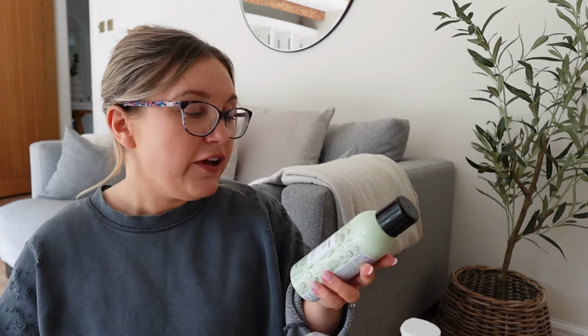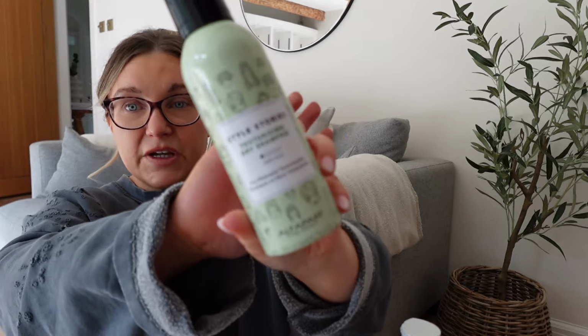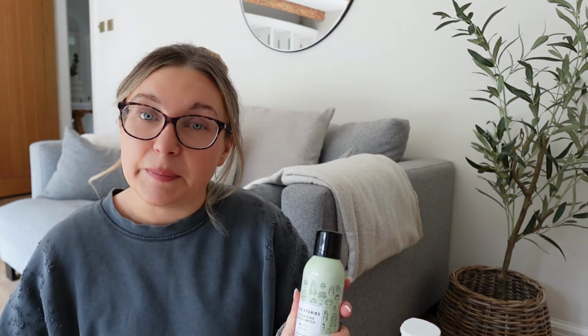Like I said, I'll just link everything down below and you can go and have a look for yourself. But this is the texturising dry shampoo. So I picked that up for my mum as well. So yeah, nice little present that for Mother's Day. I think she's going to love it. I am going to give her this early so she can use it and have a little pamper before Mother's Day.